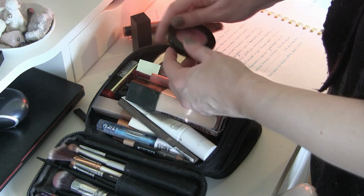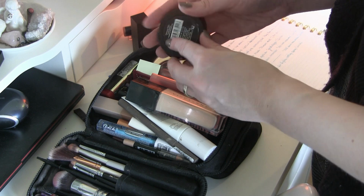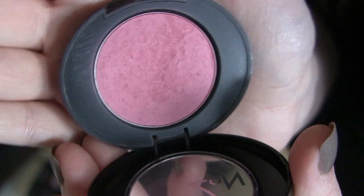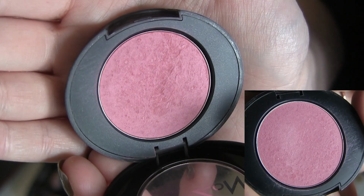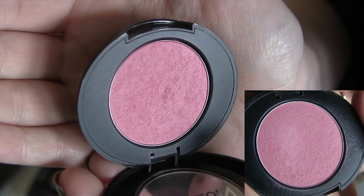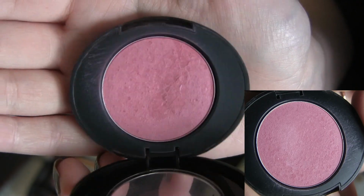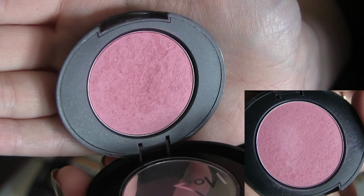I had the number 7 powder blush in Damson Mist in my project pan. My goal is to hit pan. I haven't yet done that. So I have used this a lot. Most days that I've done my makeup, I've used this, and you can't really tell because nothing really happens in the pan. You can see that I've used it, but there's no really visible dent or anything, I don't think. So it is what it is.